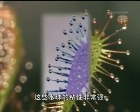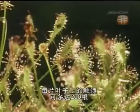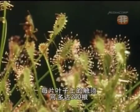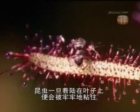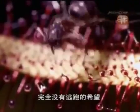These globules are incredibly sticky, and there may be as many as 200 tentacles on each leaf, spread out to cover a wide area. When an insect lands on a leaf, it gets stuck fast, there's no hope of getting away.